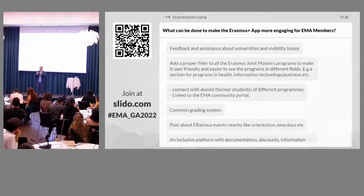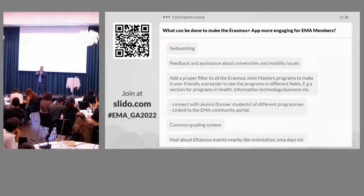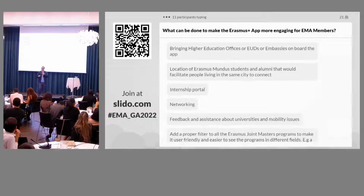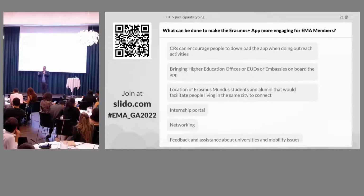They will also be able to send you push notifications, but it's not possible to do the communication between the university and the student itself in the app at this stage. It goes through the help desk, basically.